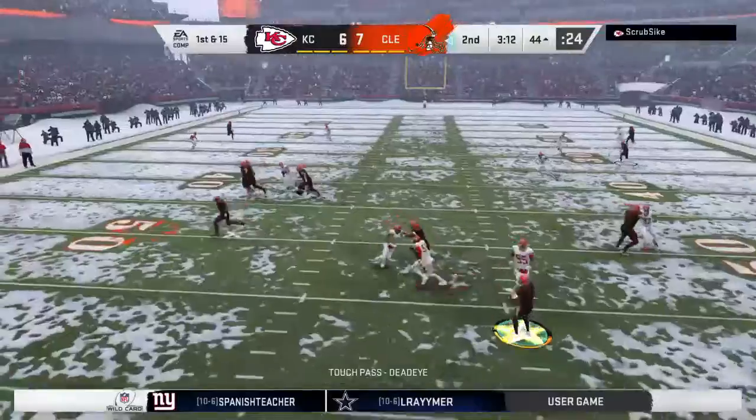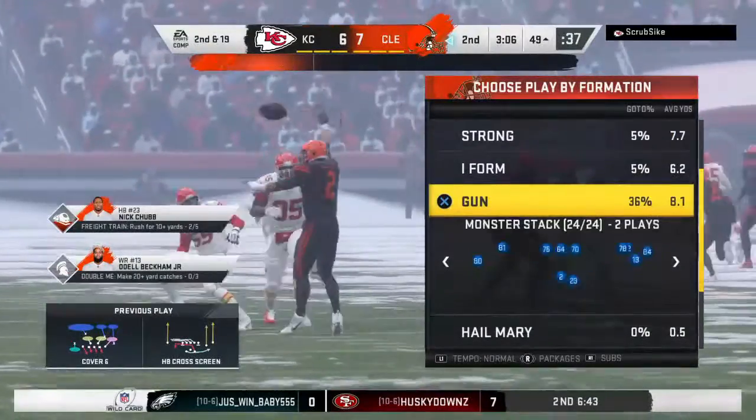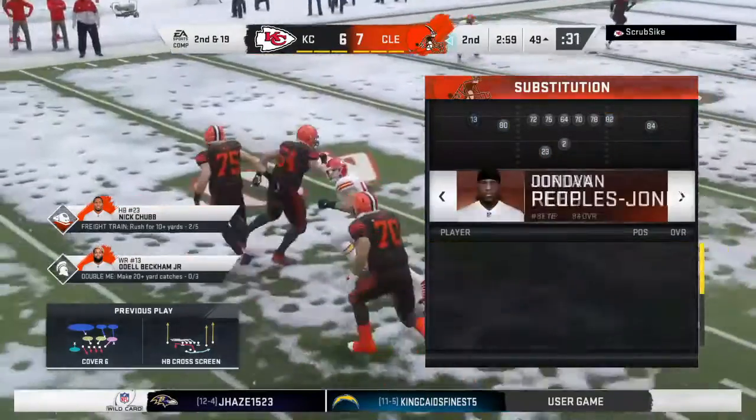Here's Mayfield. They set up the screen to Chubb. And that play will go nowhere. Losing yardage back near midfield at the 49. That'll be a loss of 4 yards on the play. And it'll be a 2nd and long.